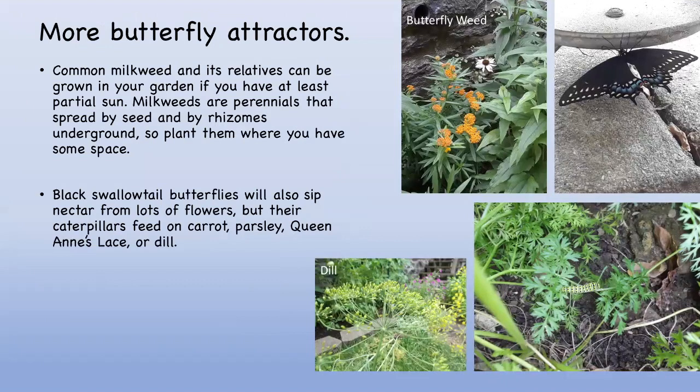Common milkweed and its relatives are one example of a pollinator perennial, but another that's not strictly native but naturalized is Queen Anne's lace. It, along with plants in the carrot family, such as parsley, attract swallowtails like this black swallowtail butterfly, and its caterpillars, shown below on parsley. But this family also includes dill, which may be a nice herb to plant in your yard, and it is known to attract these butterflies.